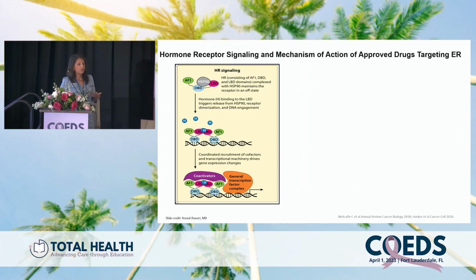So remember, the hormone receptor signaling is based on these three units: the activating function domain, the DNA binding domain, and the ligand binding domain. And when these three units are complexed together with HSP90, it maintains the receptor in an off state. So in the situation where estradiol binds to the ligand binding domain, it triggers release from HSP90, receptor dimerization, and DNA engagement, which then causes a coordinated recruitment of cofactors and transcriptional machinery that drives gene expression changes.